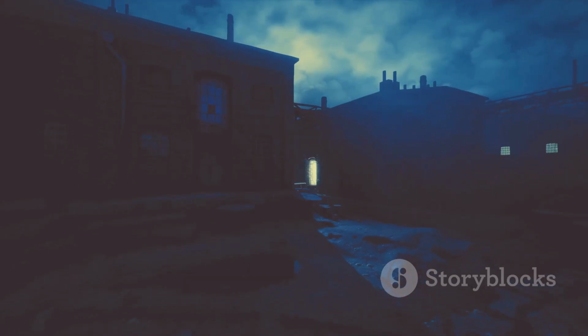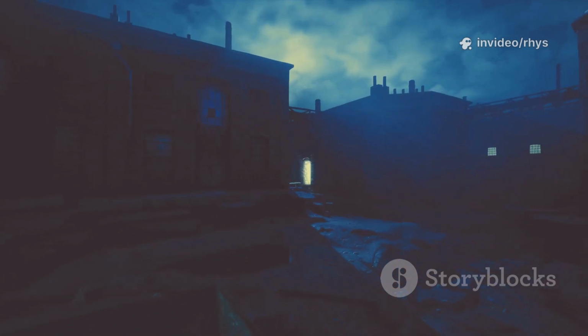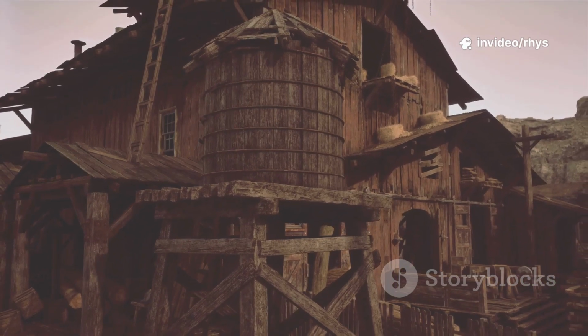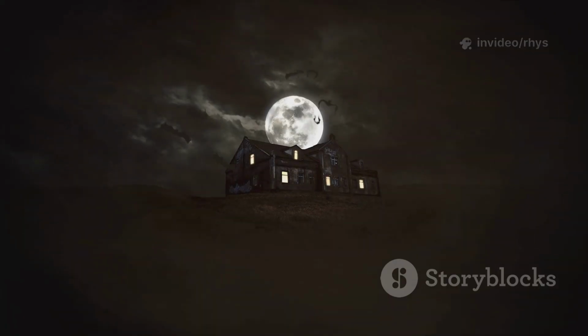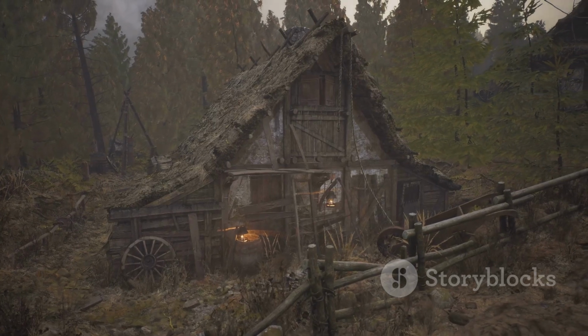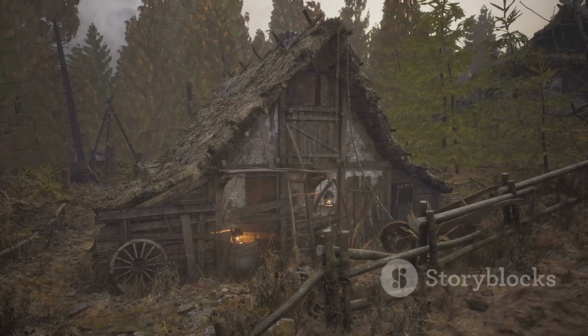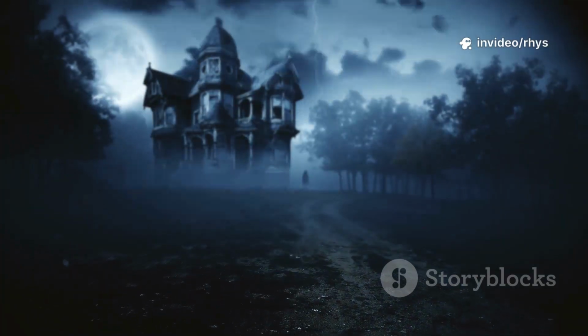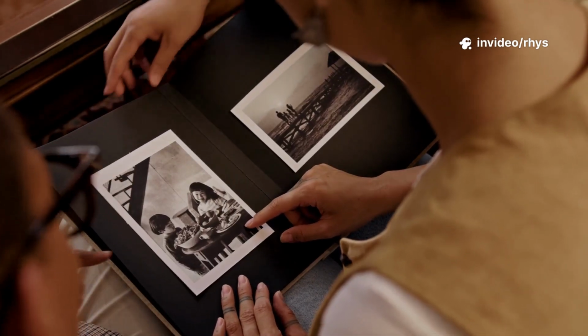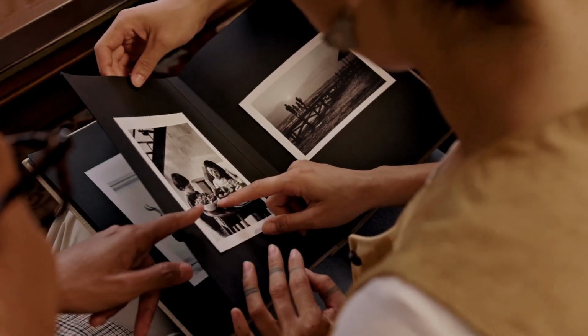There are other ghostly tales connected to the property as well. One story tells of a stable boy who was tragically burned to death in the stables. Some people say they can still hear his screams on quiet nights. Another tale speaks of a caretaker who was murdered on the property in 1961. His ghost is said to haunt the caretaker's cottage. These stories, whether they are true or just legends, have been passed down through generations.